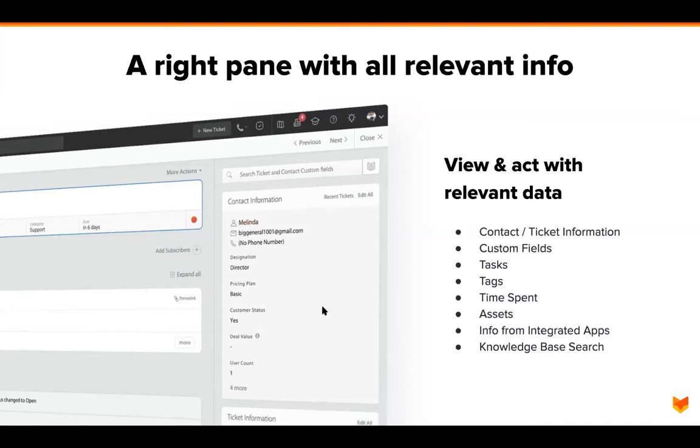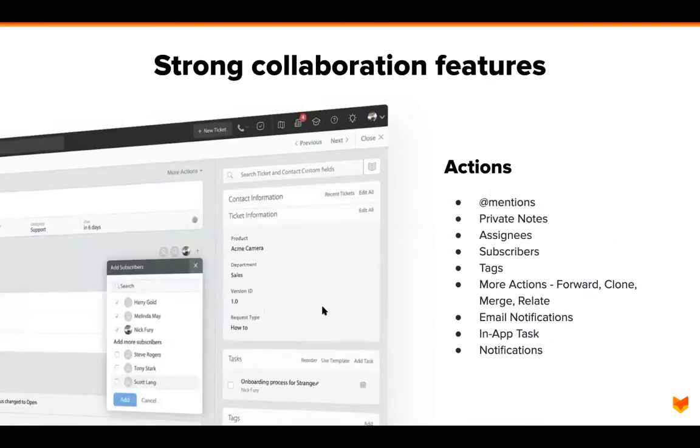And the best thing is, if you've integrated with things that you're already using to run your business, such as CRMs like Salesforce or Pipedrive, or project management software such as Jira, then that information will also be in that pane. The point is, we want to gather one area where we can pull in all the information about whoever sent in that ticket to you so you can have it available for you so you can get out and handle the ticket as soon as possible. And then you can collaborate very strongly and quickly with your teammates.